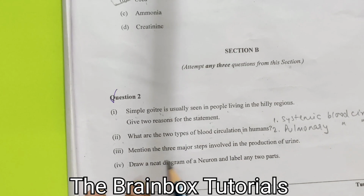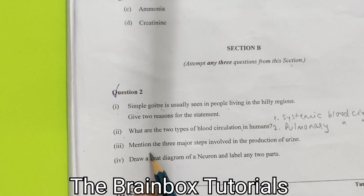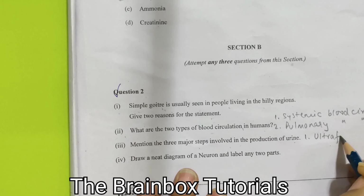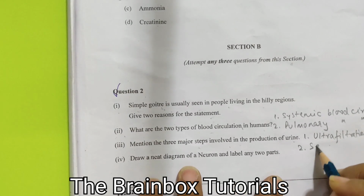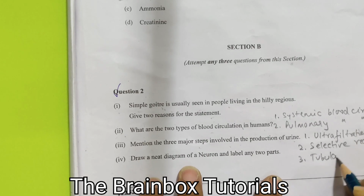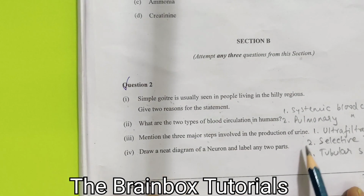Now number 3, mention the 3 major steps involved in the production of urine. Now again, see, you will just have to mention the names, the 3 steps, and 3 marks are here. You will not have to write anything about them. So here the 3 are, number 1, ultrafiltration. Number 2, selective reabsorption. And number 3 will be tubular secretion. I hope everyone has written it correctly.